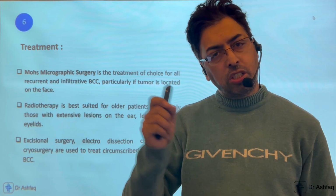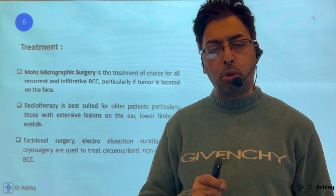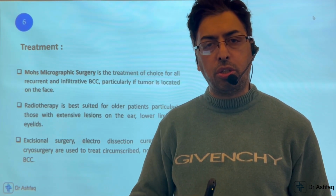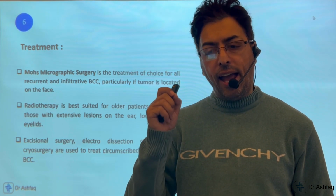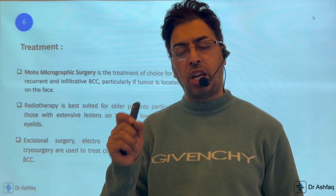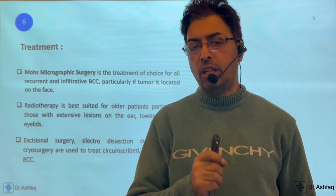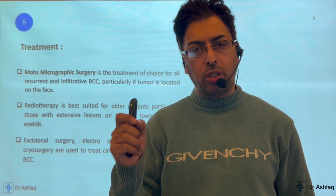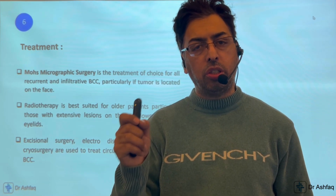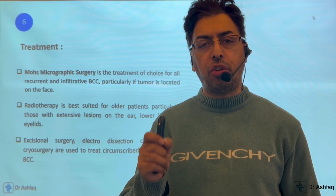That is one thing. Once the lesions are extensive, radiotherapy is used in case of unapproachable or extensive lesions, especially in the elderly and in relation to certain delicate structures. Number two, excisional surgery, excisional biopsy associated with electrodissection and cryosurgery are sometimes used to treat certain lesions. The discretion entirely depends upon the level of the lesion, the size of the lesion, and the dermatologist's or the oncologist's choice of treatment, but these are all the modalities of treating BCC.